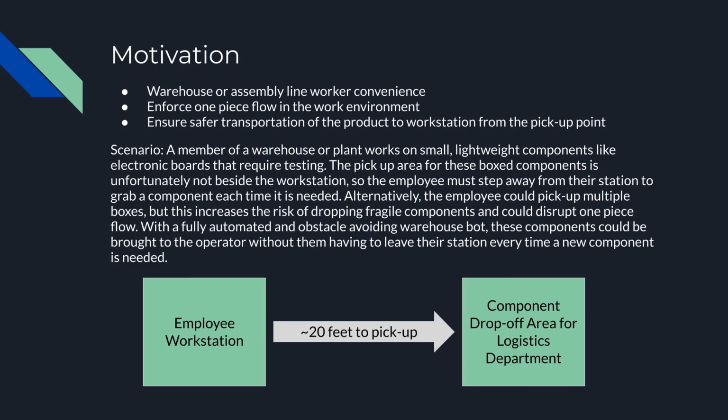Our motivation for this project was the need to improve warehouse or assembly line worker convenience, enforce one-piece flow in the work environment, and ensure safer transportation of the product to the workstation from the pickup point. In the scenario depicted below, a member of a warehouse or plant works on small, lightweight components like electronic boards that require testing. The pickup area for these box components is unfortunately not beside the workstation, so the employee must step away from their station to grab a component each time it is needed.